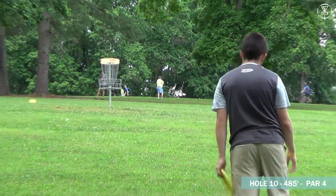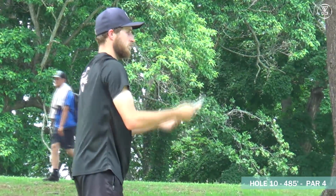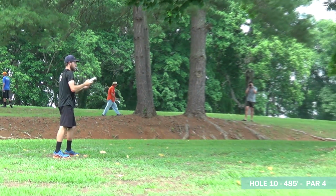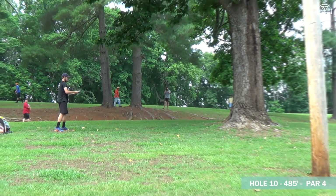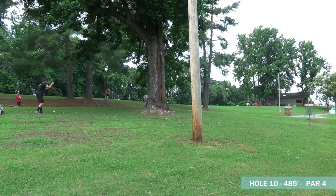Ooh, a little bit on the left side there. Shout out to Seth Overbay in the background there. That's who I thought that was. You can check out Seth playing Cherokee Park in our VDGC tournament coverage of the first annual Granger Fall Classic.